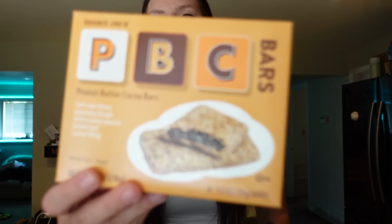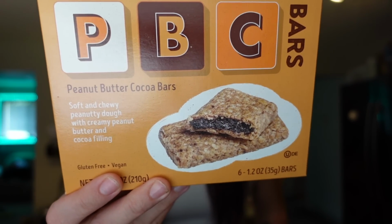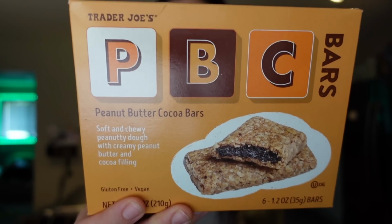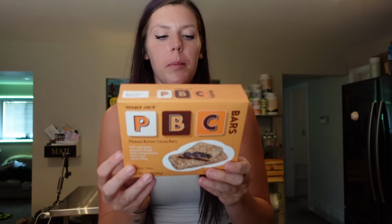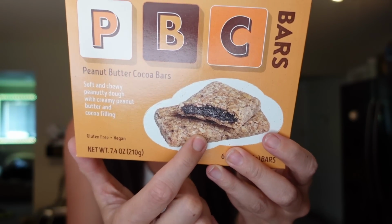Okay, Adam loves these PBC bars, so they're 5 points on WW. They're peanut butter cocoa bars. It's pretty much just like a peanut butter bar with a chocolate filling on the inside, and, oh no, wait, it's peanut butter and cocoa. So it's got a peanut butter and cocoa filling in the center. These are gluten-free and vegan.